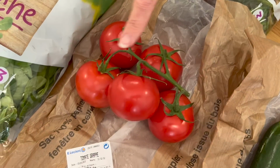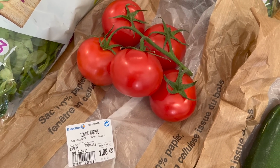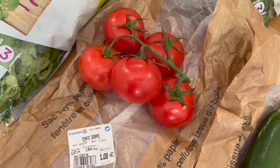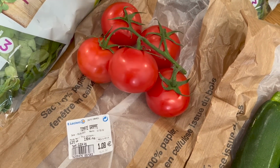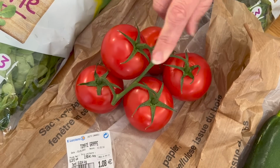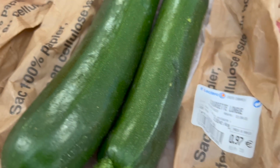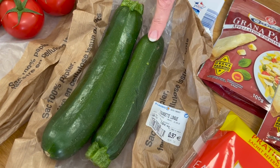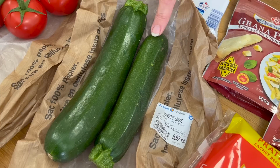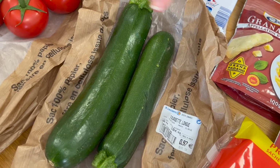There we come down to tomatoes, still a load of money, because these are still being grown in greenhouses that are heated. So anything like that is costing a lot of money. That was $1.08 for 5 on the vine tomatoes. They'll be gone in 2 days. We'll eat those up. Then we've got some courgettes. These are the fresh new young ones, so they are lovely. They have just come into season, and that was 97 cents.